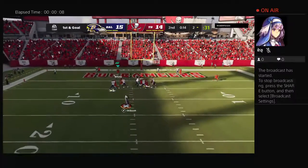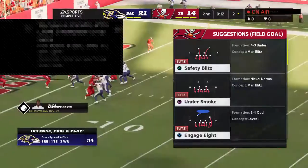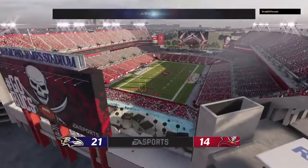Throwing is Jackson. Got a man, it's caught. The first half is winding down, and the Ravens would extend their lead here just before halftime.